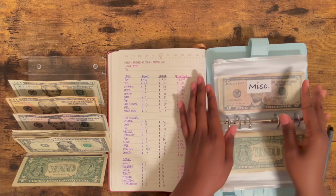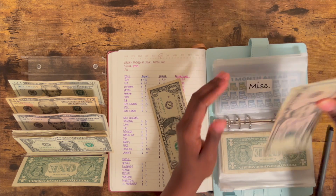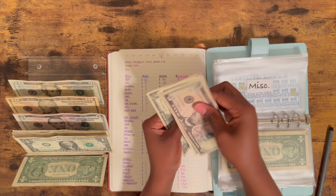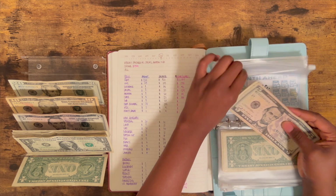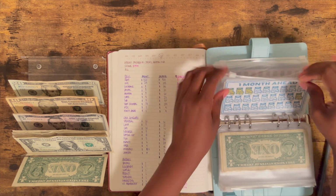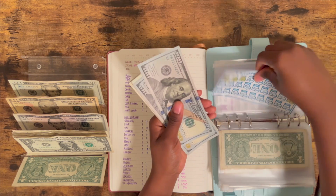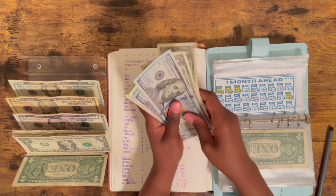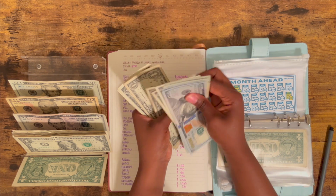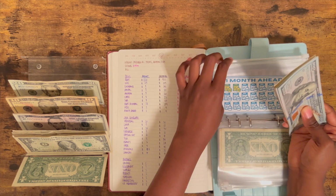So miscellaneous, I'm putting $2. One, two. $2. One, two. So now I have 100, 200, 240, 45, 46, 47, 48, 49, 50, 51, 52, 53. So I have 1, 2, 53 in here.